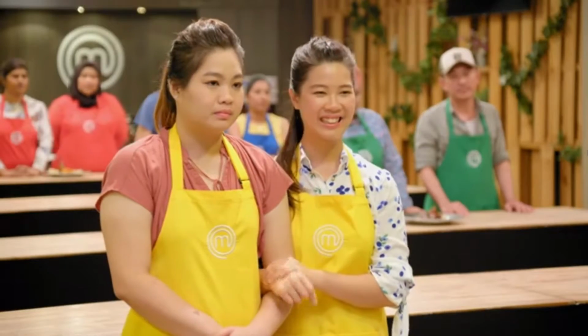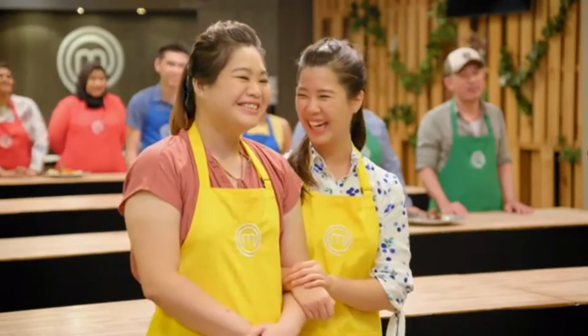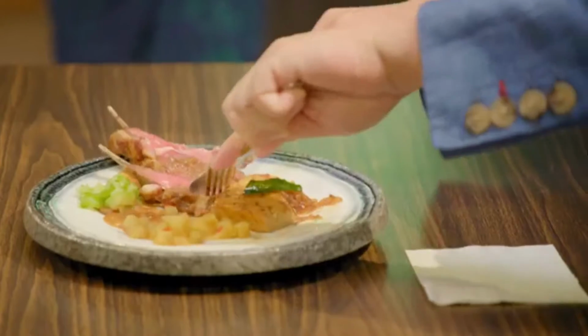Done really well with the mushrooms. It is a meaty piece of meat, right? But it's delicious. The lamb? A little bit on the rare side for me. It'll be more tender if you'd cooked it and let it rest for a little bit longer. Yeah? Well, well done, though. I love the energy.